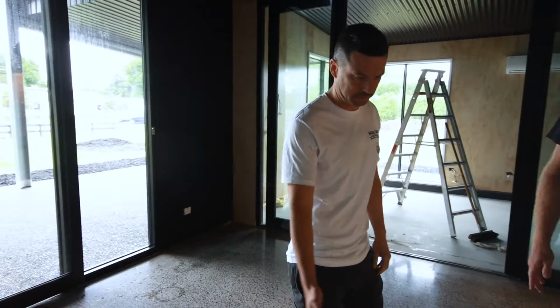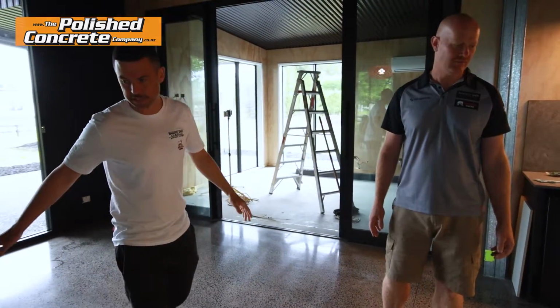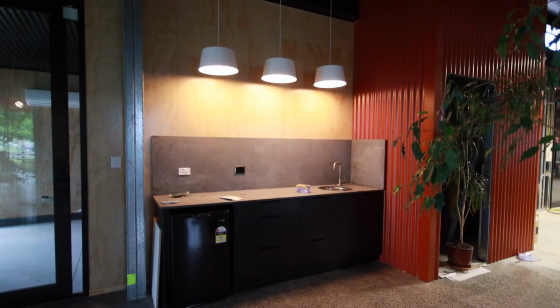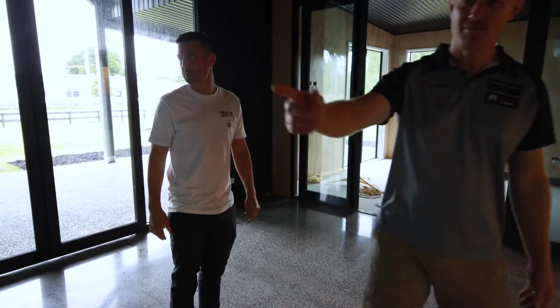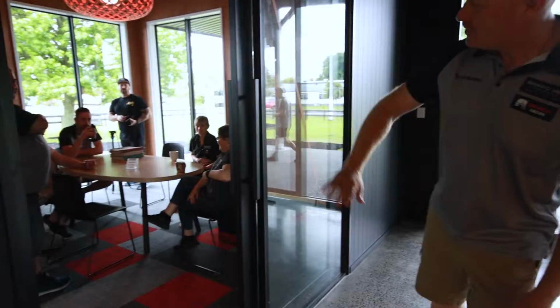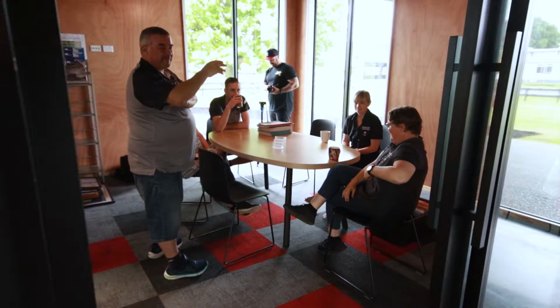We've got a nice polished concrete. Looks pretty amazing. So this is our guest area. The customers will come in, coffee station, and then meet our lovely team all off to the side here in the offices. Yeah, we can just see our team over here, in the meet and greet room. So give us a wave, team. Enjoying a coffee.